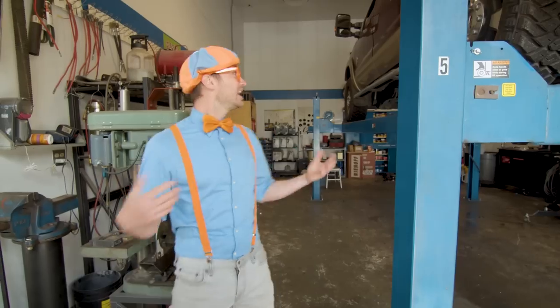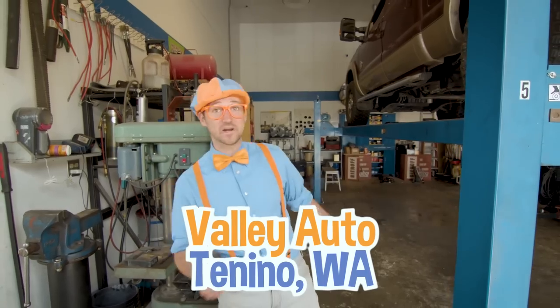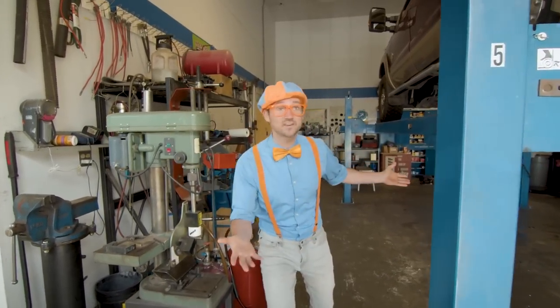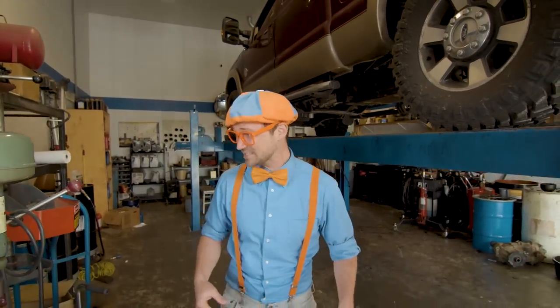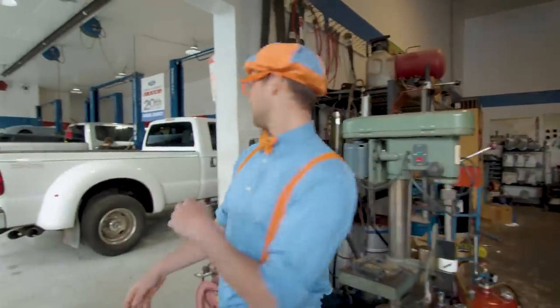It's me, Blippi, and look at where I'm at. Yeah, I am at Valley Auto in Tenino, Washington. This is where they work on vehicles. Whoa, do you see that truck up there? Whoa! It's so high up there! That's crazy! So many cool machines in here! Come on!